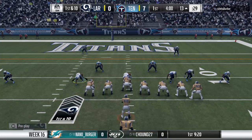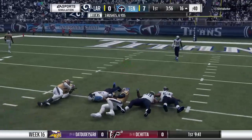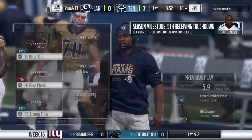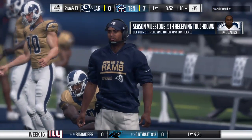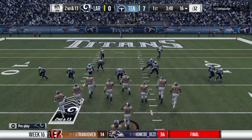All right, here we go. A handoff as they run the counter play. And this time the yards won't come so easy, as they'll in fact tackle him behind the line. That'll set him back with a loss of 3 on the play. And it'll bring up a 2nd and 13.